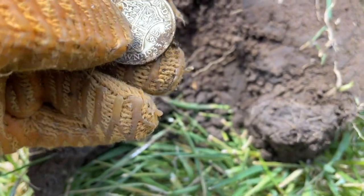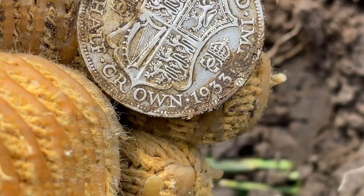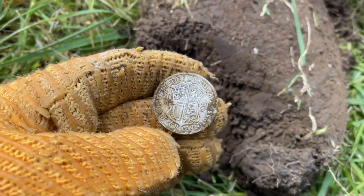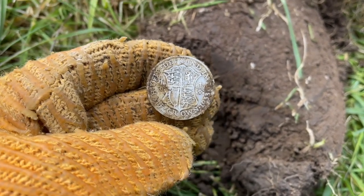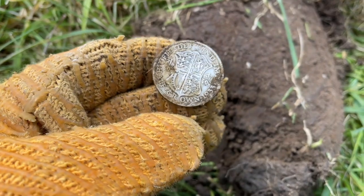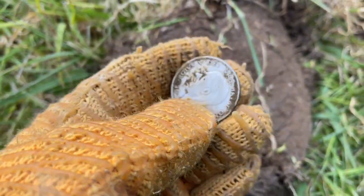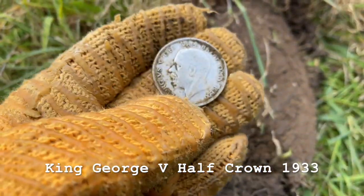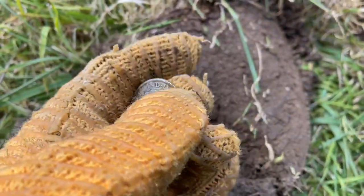Oh, that's absolutely stunning. So it's another George the Fifth, I can see because of the date there, 1933. So whoever dropped the florin would have, I would have thought, dropped this one here at the same time. There you are, George the Fifth. Oh my God, that's amazing. It's incredibly good condition.